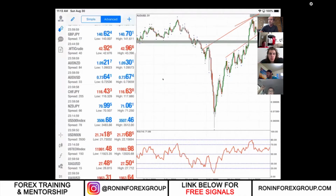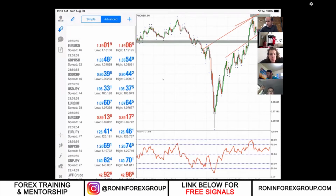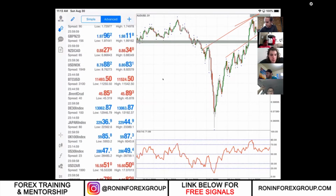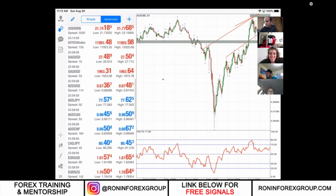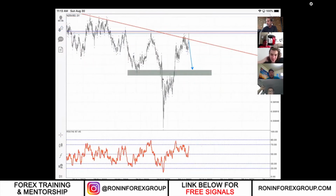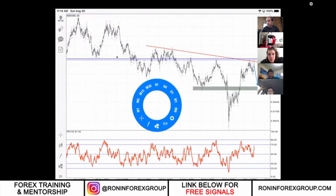Now let's look at NZD/USD. This is what Steven pointed out to me. Let's see, all my pairs are rearranged. On just the face value of this, we've broken out here. So I have this blue line here, another blue line, and he sent me, he's a big zone trader, and really sent me some strategies that I think are awesome. It's these same zones.